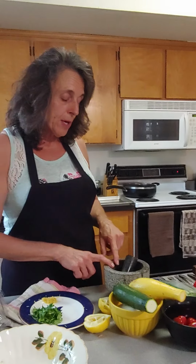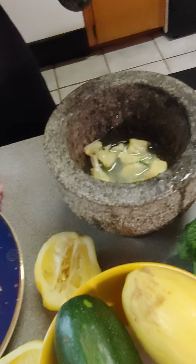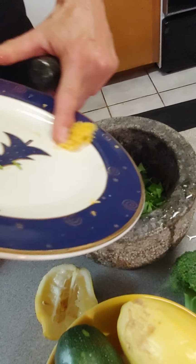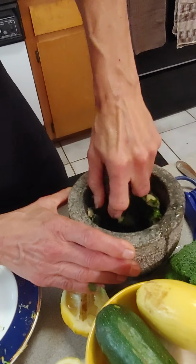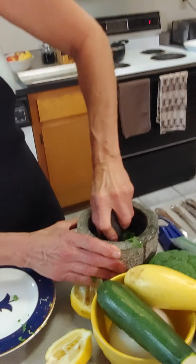So far in here, we have four garlic cloves, a couple squeezes of lemon juice, and now I'm going to throw in some chopped cilantro and some lemon zest. And this is going to be what we cook our shrimp in. I'm just going to work that together here till I get some kind of a nice little texture.